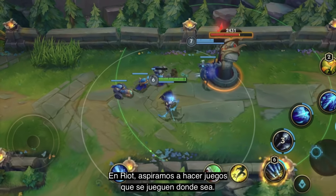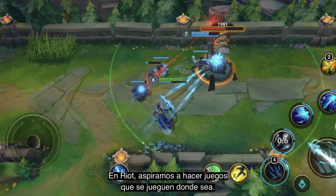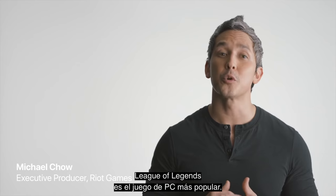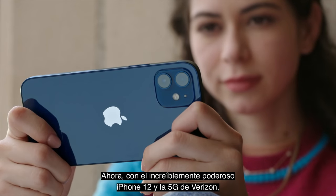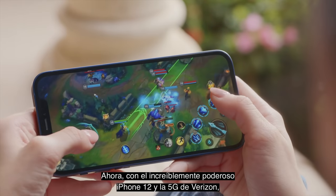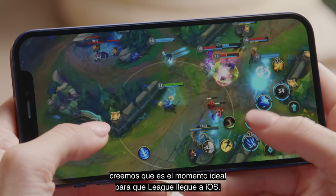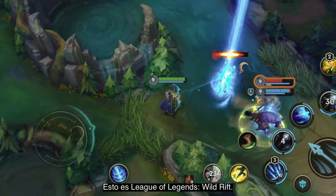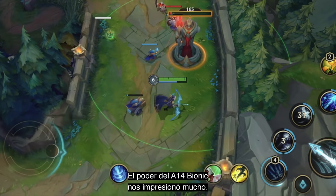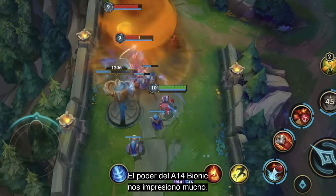At Riot, we aspire to make games that meet our players wherever they are. League of Legends is the world's most popular PC game, but now with the insanely powerful iPhone 12 and Verizon 5G, we believe it's the perfect time to bring League to iOS. This is League of Legends Wild Rift. The power of A14 Bionic literally blew us away.